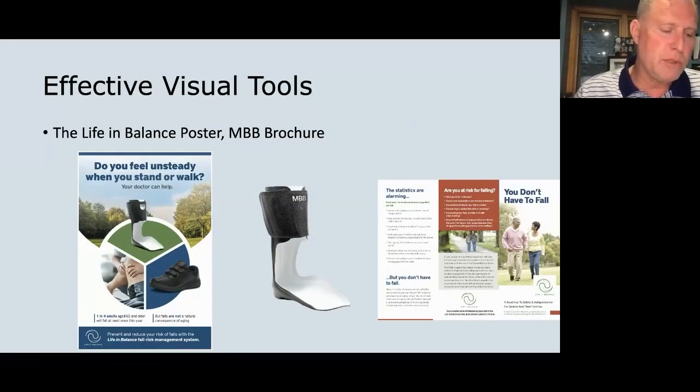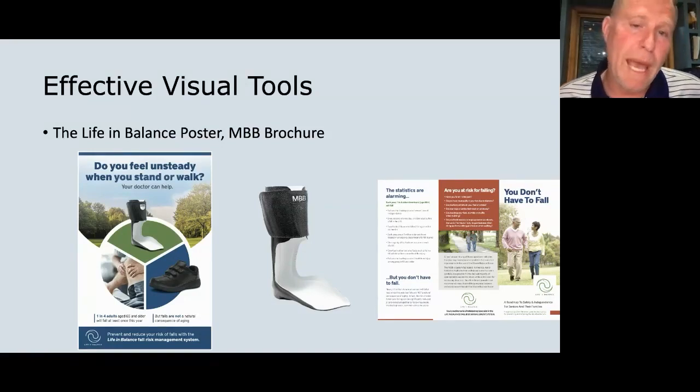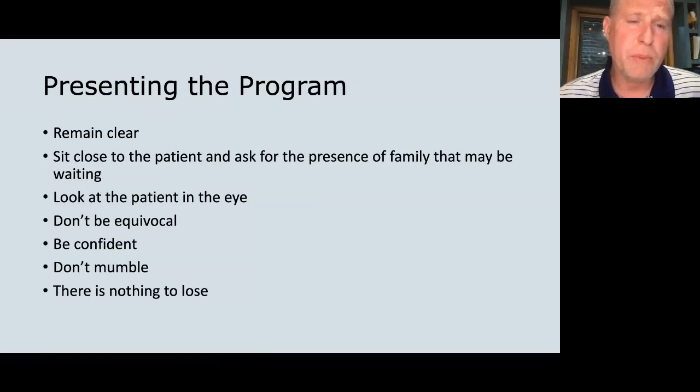And then, probably the most powerful and effective way to communicate anything and be effective is visual aids. Your kindergarten teacher figured that out. All teachers know this. If you want to be an effective educator, you have to have visual aids. The three visual aids that I use the most are the poster, which is in every room I have, a version of the MBB, a sample, and then, of course, a brochure. My nurses hand out most of the brochures in my clinic. And if patients want to see what it looks like, I'll have one available for them to see.